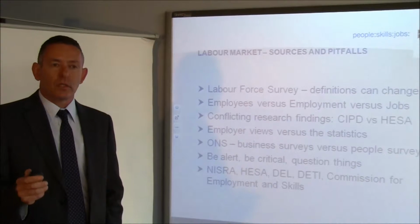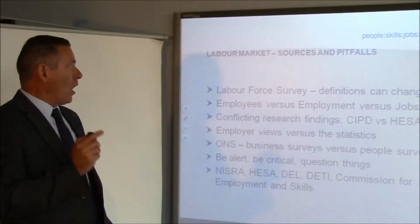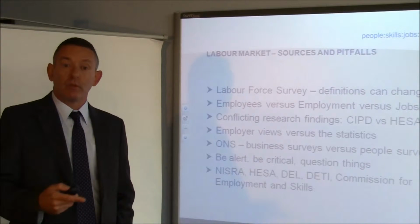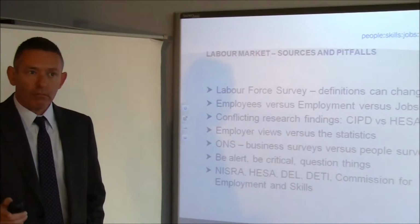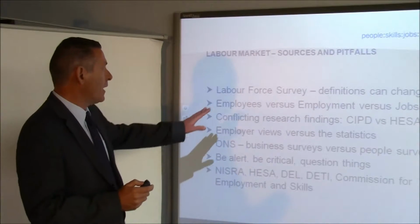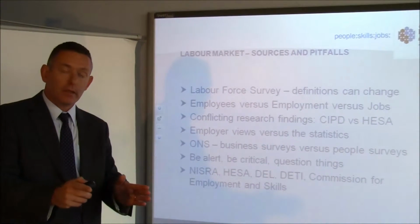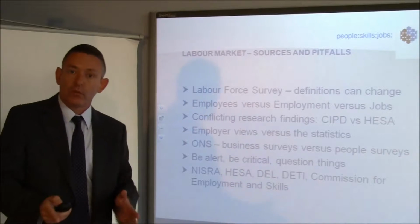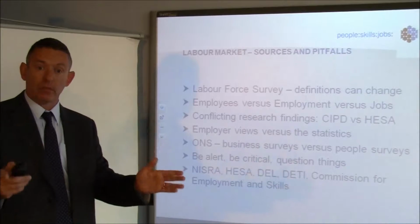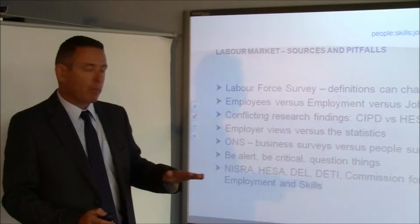You will find statistics that will tell you that there's 722,000 employees in Northern Ireland. When you look at employment, it will tell you there are 822,000. And when you look at jobs, it will say that there's even more. So you have to be careful about what you're actually looking at whenever you're looking at labour market statistics. You can be looking at employees, or people in employment, which actually adds the self-employed to the employees. So you've got 722,000 employees, you have 100,000 people who are self-employed, add the two together and you get the workforce. So be careful about what you're looking at whenever you look at labour market stats.